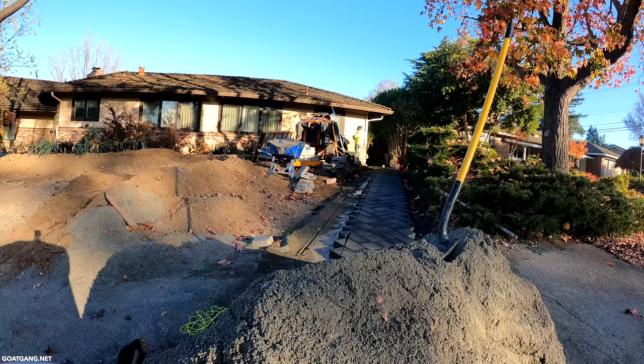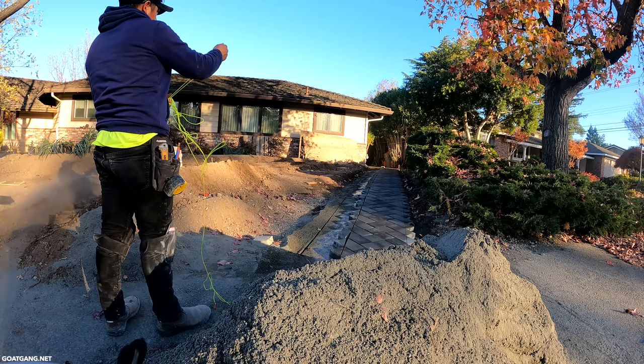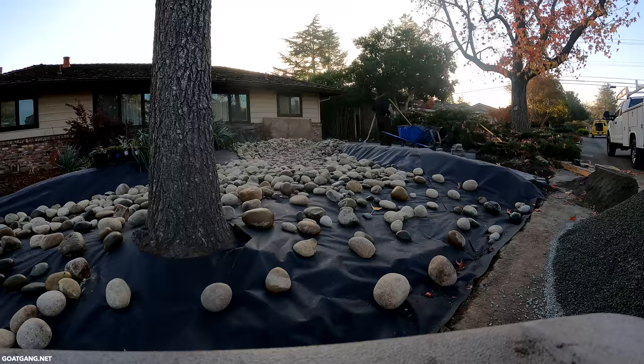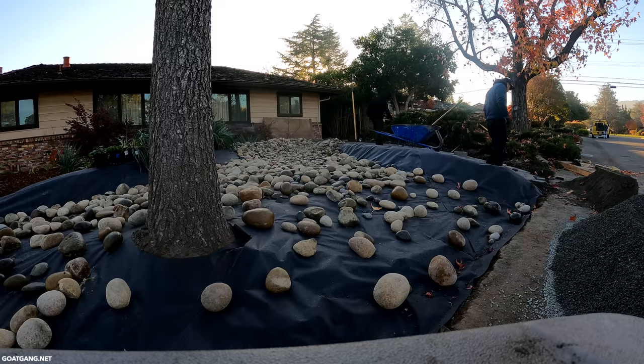They cut a straight line. And after that, oh, look at that. Magically, it's done. So this is the part where we had to do a dry creek riverbed.